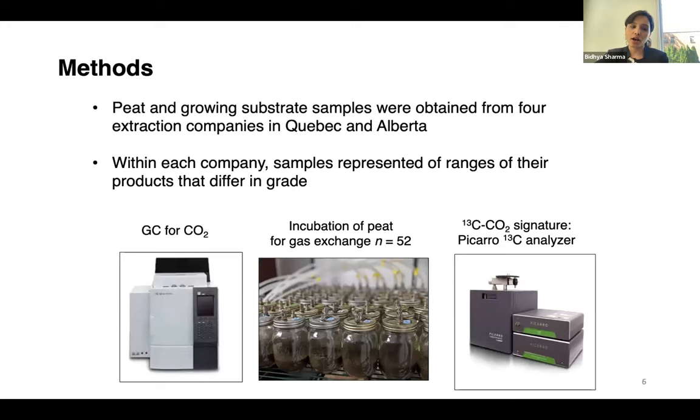So in terms of methods, we contacted different extraction companies in Quebec and Alberta, four in total, and we asked for a range of their product line. This would be different depending on their end use, especially for growing substrate. And we measured a bunch of biogeochemical properties as well as CO2 using incubation, and also 13 carbon concentration in the emitted CO2.